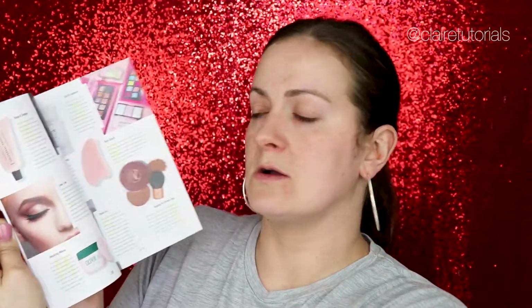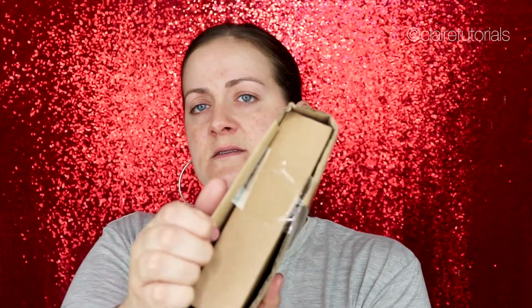So I've got my receipt here, and there's like a little book that comes in it, and it's just like a little catalogue just to give you some rundown of some other products. This little carton, a lot like the Amazon packaging, like this. So I'm gonna have a look inside.